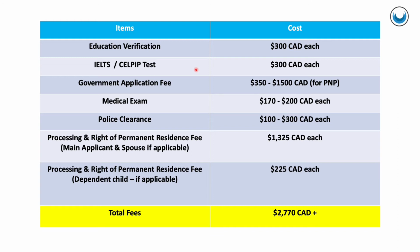Now, I have not really talked about any of the immigration consulting firm fees or anything like that here. This is basically whether you're doing it on your own or whether you're working with somebody else. This is the fee that you will be responsible for. And most likely, the immigration firm that you're working with, if you choose to work with one, will not pay for any of this. And if they do, it will clearly state in the agreements that they will take care of some of these disbursements for you as well.